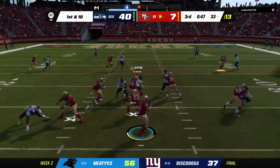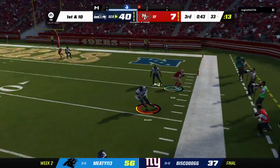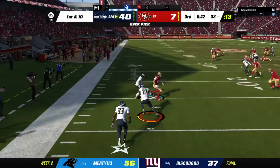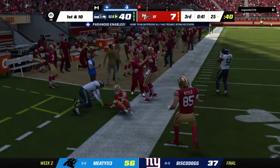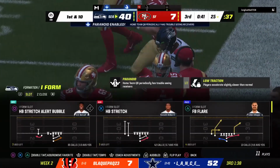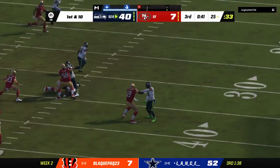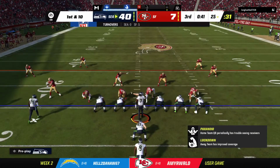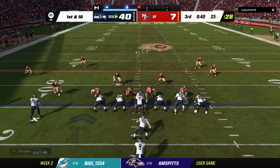On play action, Lance. And now here is another interception. Tariq Woolen picks it, and the Seahawks are going to take over once again at their own 25-yard line. Well, there's two sides to this coin. I mean, on one side, 5 interceptions now thrown for them. That's tough, but man, this defense, they have been ball hawking and impressive.